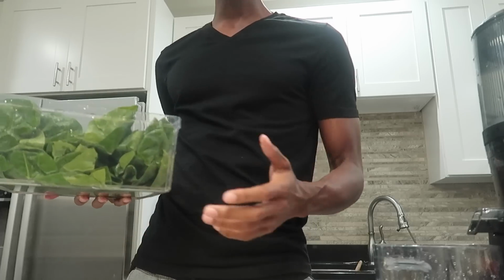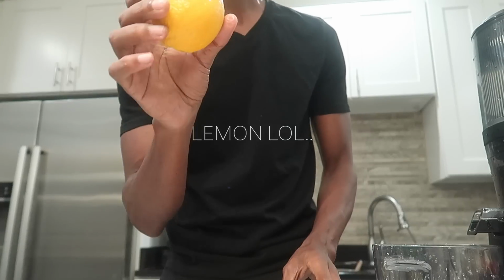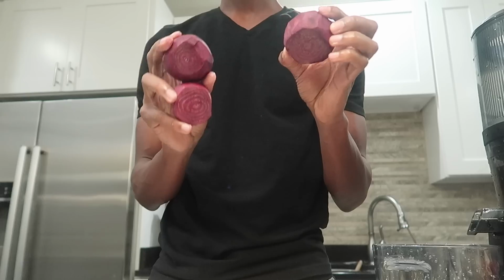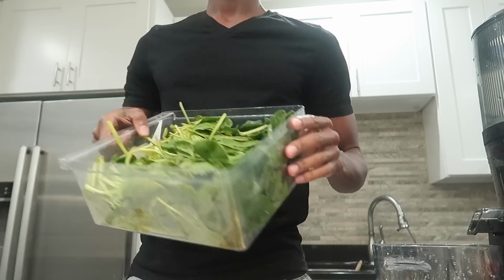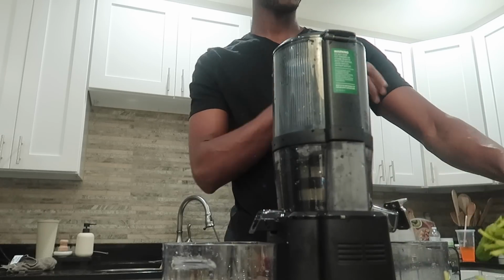So my third juice is gonna be, I got 5 red apples, and I have 1 lime, and also I have 3 beets. So right there, and last, spinach. First thing I'm gonna start out with is spinach.